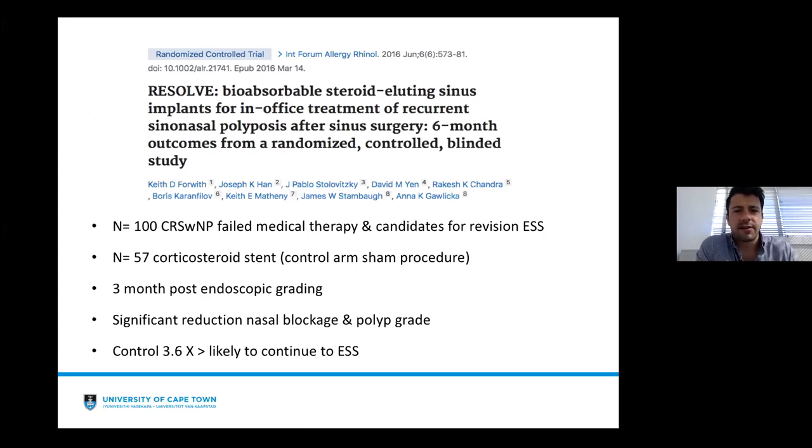This is a randomized controlled trial published in 2016 looking at drug-eluting stents in office treatment for recurrent sinus polyposis after surgery, looking at 6-month outcomes. They had 100 patients with polyps who had failed medical therapy, had had surgery, and were now candidates for endoscopic sinus surgery. The two arms were either a corticosteroid stent or a sham procedure. They looked at 3-month post-endoscopic grading and showed a significant reduction in nasal blockage and polyp grade. And the control group was 3.6 times more likely to continue to have revision surgery. So showing promise, although there are limitations.